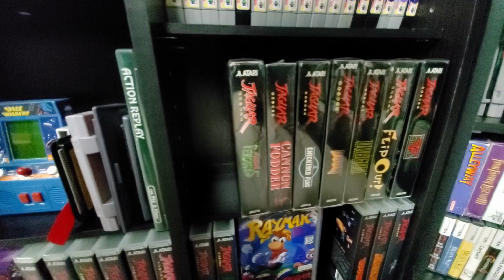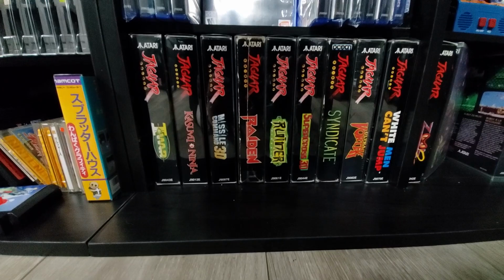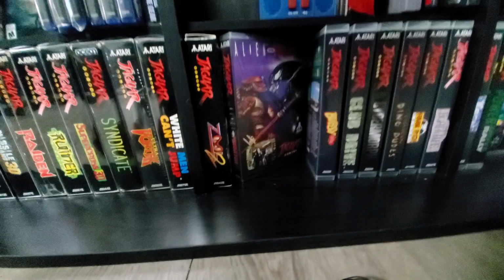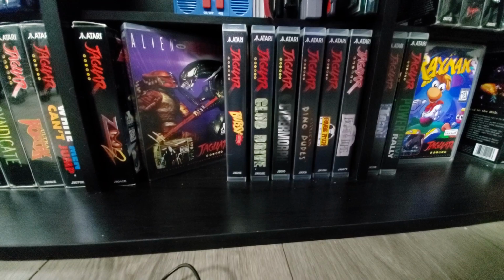Here's some Atari Jaguar stuff, complete in box. Attack of the Mutant Penguins, Doom, Flip Out. Continuing down here. Back on the floor, guys. I'm like 6 inches off the ground. Missile Command 3D, Ultra Vortek, and then moving. I did keep these in the Universal Game cases. You can see how much space they take up, but because the Jaguar games don't have end labels and they're curved, they're hard to stack up, and they fall over. So this actually made things a lot easier.